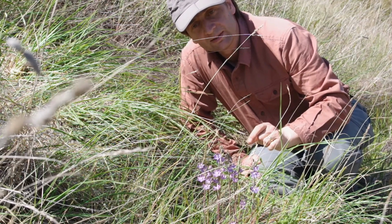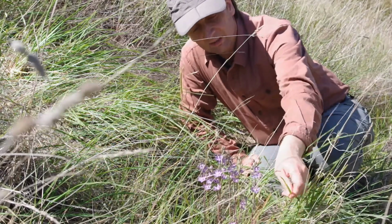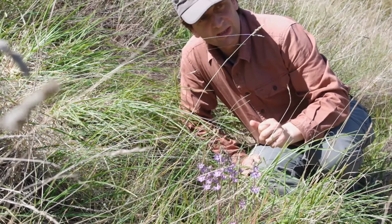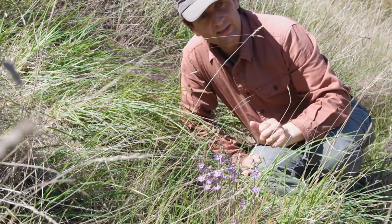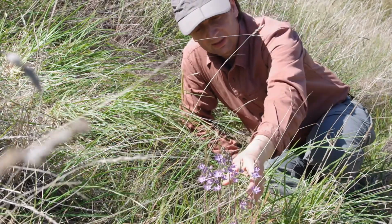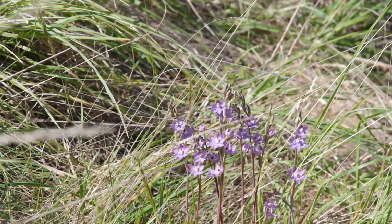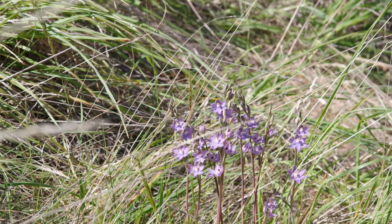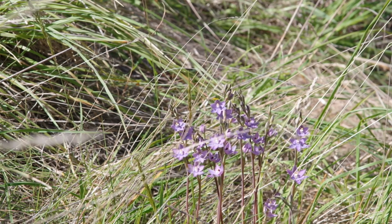I think they're one of the most amazing things you can find here on the Withered Hills, especially when the hills have been burnt and grazed, and yet there are still these amazing native plants here. These are purple ones, but there's also a white variety, and this is quite a good sized cluster.